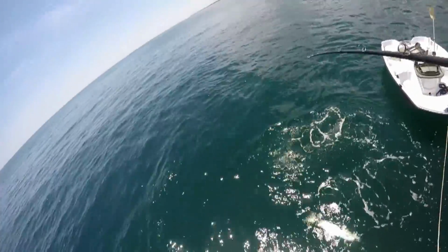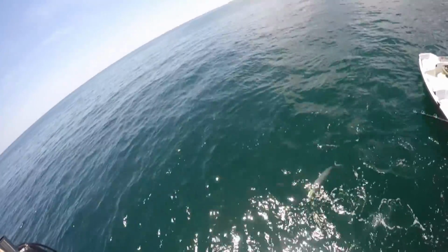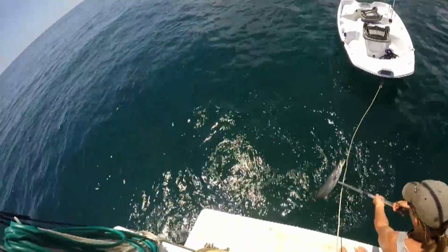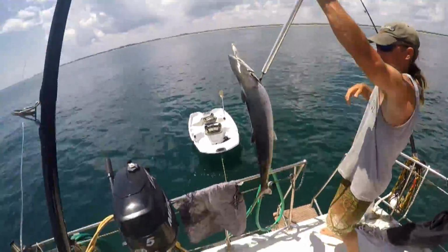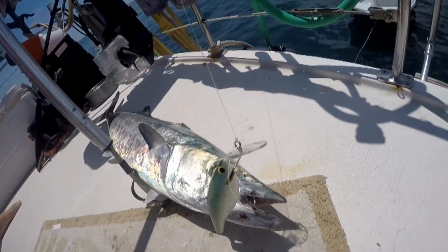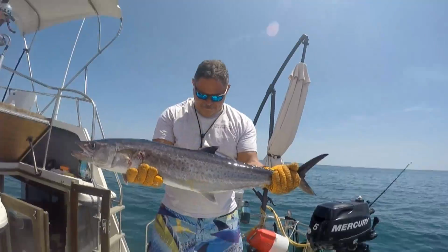It was a bit tricky to get the fish in the boat because Mike has an aft cabin boat, and it's pretty high up from the water. So I kind of crawled down to the swim platform and was able to haul the fish up on deck. This was the first time I'd ever seen a king mackerel up close and in person.